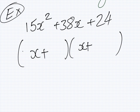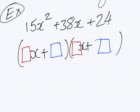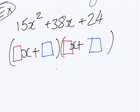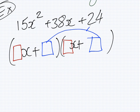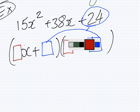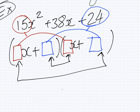Now we have a number here and here. And we still have our two numbers here and here. But there's an extra level of complication because we need our blue numbers to multiply to make 24. We need our red numbers to multiply and make 15. So that's okay. It could be 3 and 5, 15 and 1. But the difficult part is we need these numbers plus these numbers to make 38. And this is usually the tricky part.